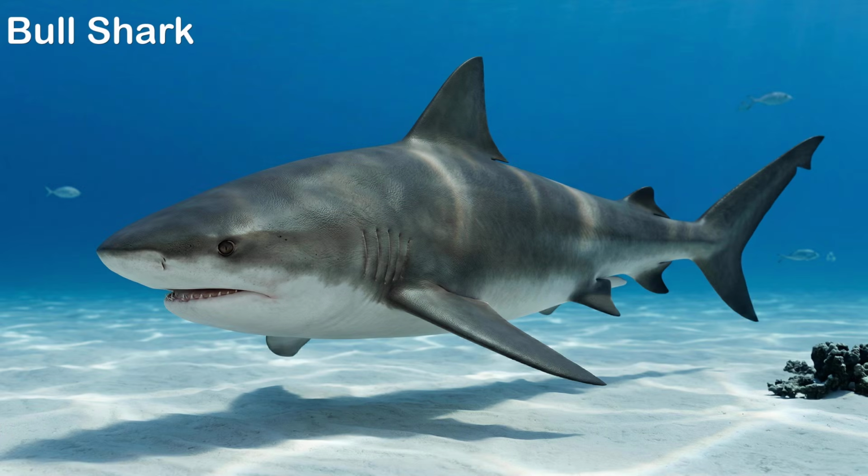Bull shark. This is one of the most powerful and unpredictable species you can encounter. They are incredibly strong and can even swim into freshwater areas. Landing one takes skill, patience, and heavy-duty equipment.